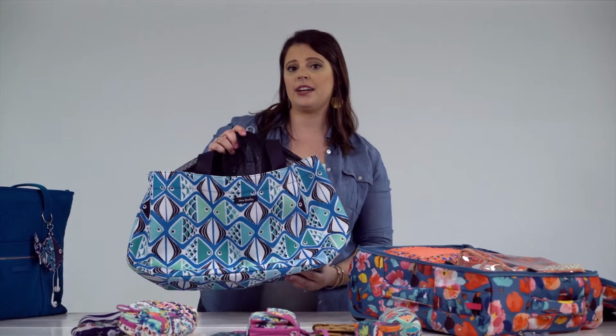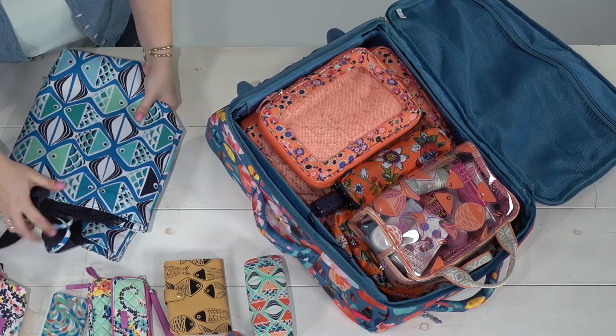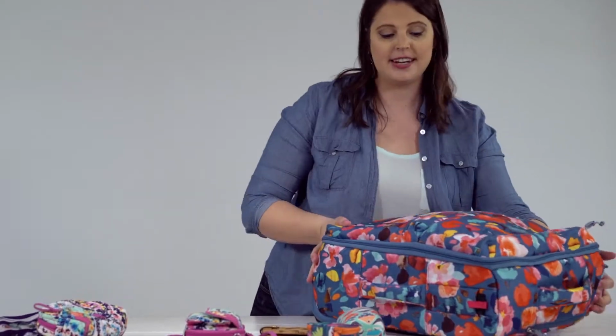This family tote, it's perfect for the beach, and at the end of the day, when I'm ready to head back to the room, I can shake out all the sand. You can also use it as a carry-on bag that can fit all those souvenirs or anything I bought on my trip. Everything folds in nice and neat.